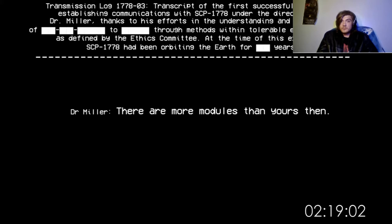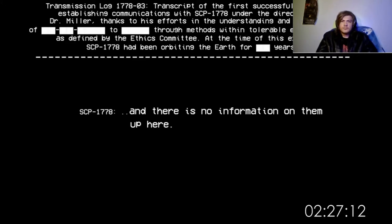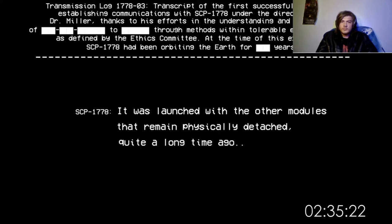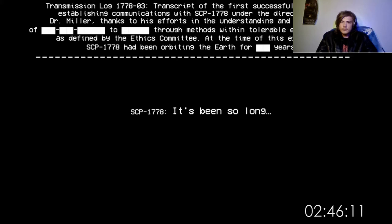There are more modules than yours, then. Are they connected to it? I was never told the details about them. But there is no information on them up here. I have looked. But yes, the station is a gateway. It was launched for the other modules that we made physically detached quite a long time ago, before I was launched. I've often wondered who had the idea. It's been so long.